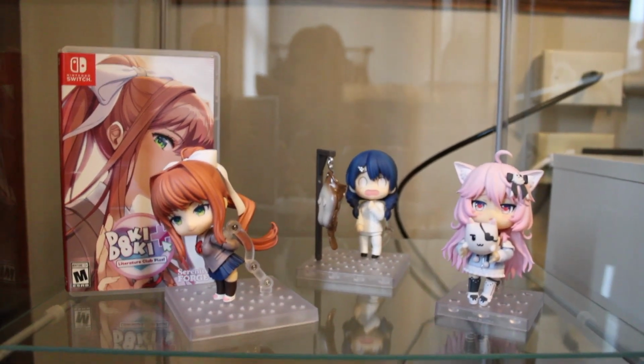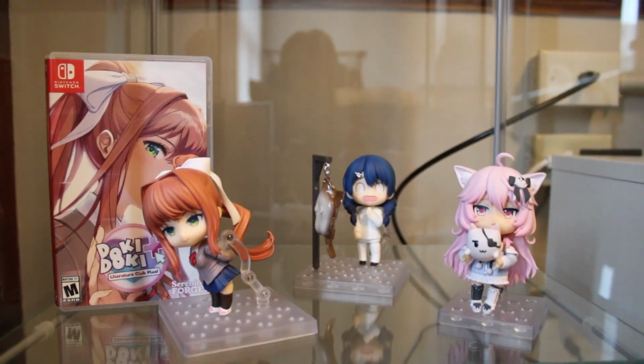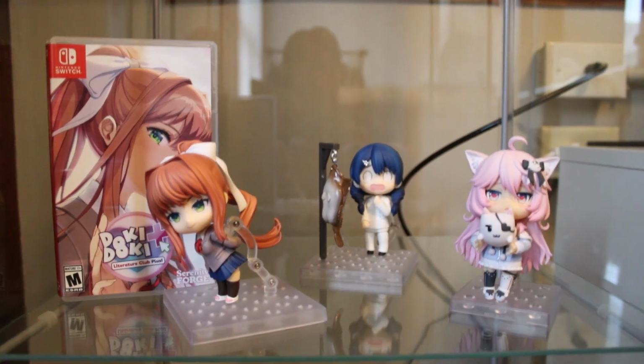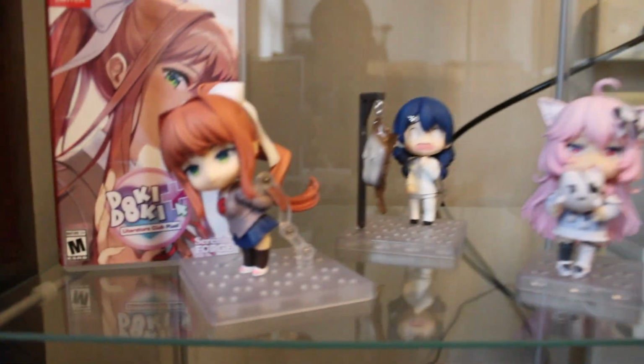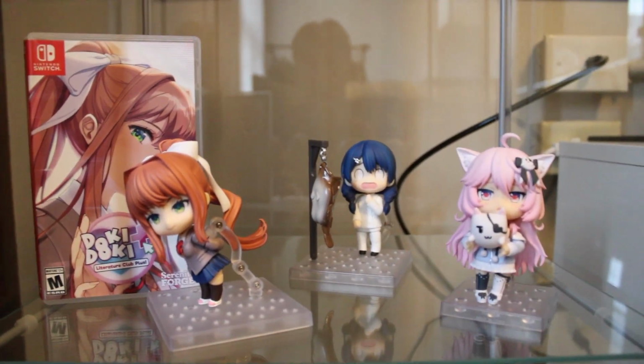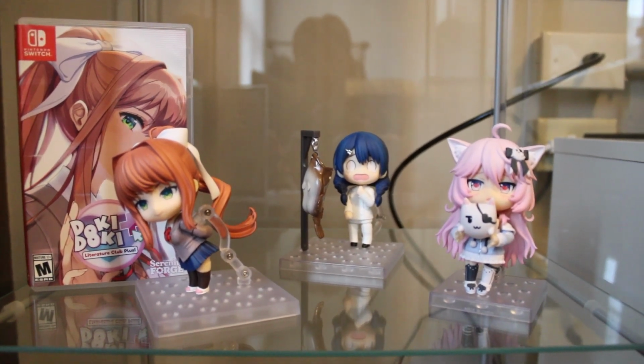The camera is shaking. But anyway, he looked at me and he was like, you like Monica? And I was like, yeah, of course. She's cute. But I got the game in the background there, which I think looks amazing. Really goes well with the figure.